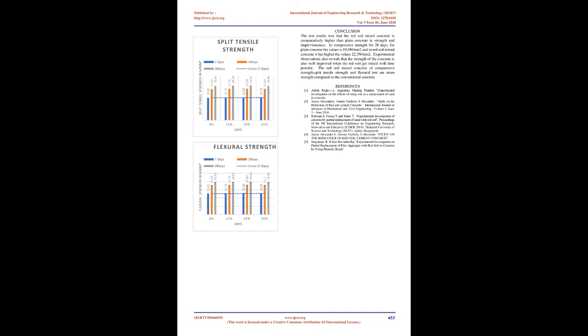The cast cubes and cylinders are immersed in water tanks for 7 days, 14 days and 28 days. Testing of specimen. The cubes were tested for compressive strength in a compression testing machine, and the cylinders were tested for split tensile strength, same as the compression testing machine but with the cylinder in a horizontal position, and the accurate result was taken. The flexural test was done in a flexural testing machine, and the results were noted with the respective ages of curing as 7, 14, and 28 days.